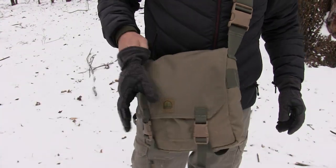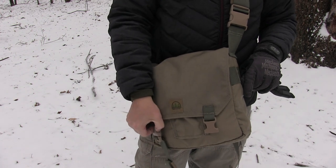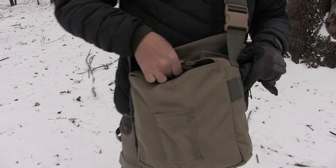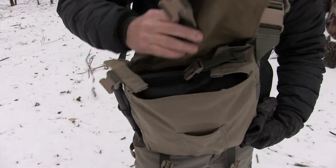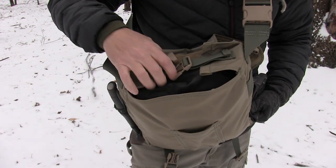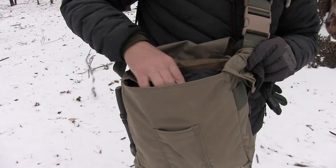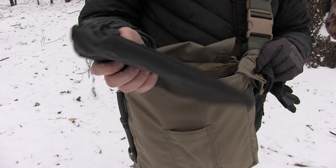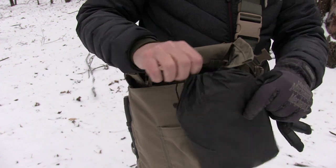I brought the Hidden Woodsman pack. Let's take a look and see what's in it. Alright, so I brought Rick's chair, that's what I call it. This is just my little folding chair to keep my bum from getting cold and wet.